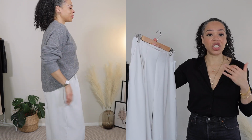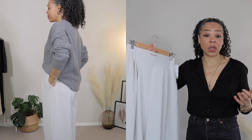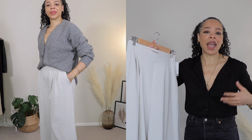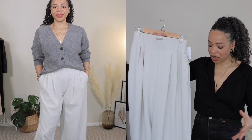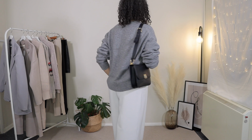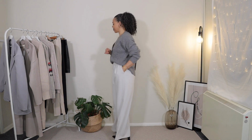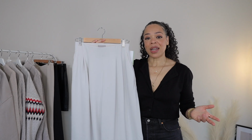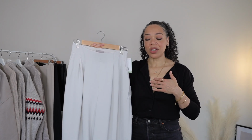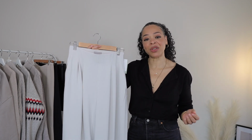I find them very chic, and they can definitely look a little bit more elevated than your classic trouser, which would be a cigarette cut or just a straight leg. I find that wide leg trousers are just a really nice piece to have in your wardrobe because not only can you wear it in a very classic way, you can also pair it with trainers as well, depending on your personal style. This could possibly be styled with a sweater, a bodysuit, and also a cardigan, as I did in the cutaway, and I feel like it came out really nice.